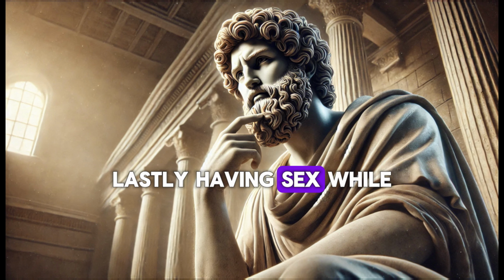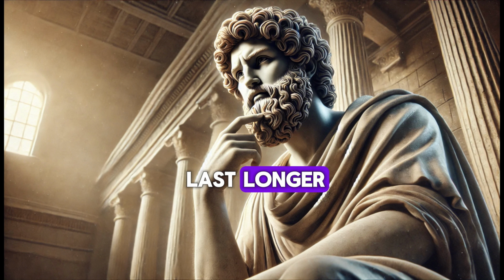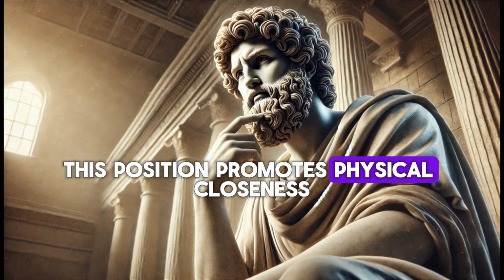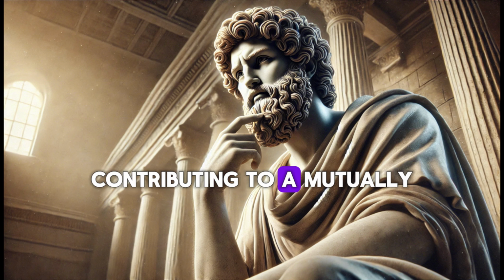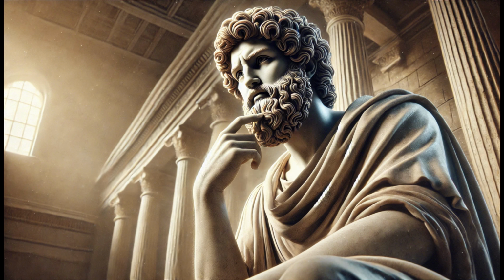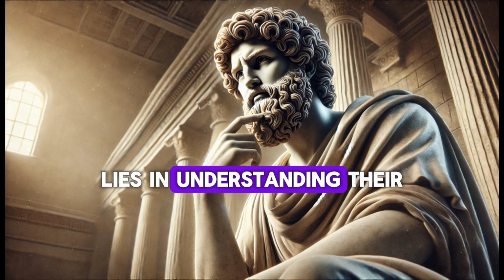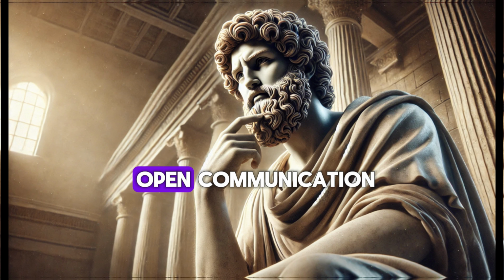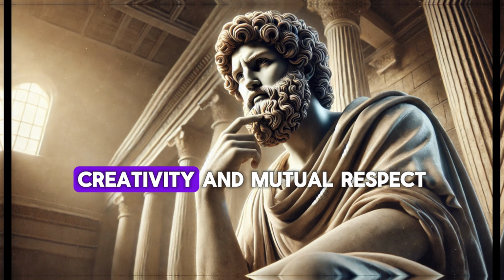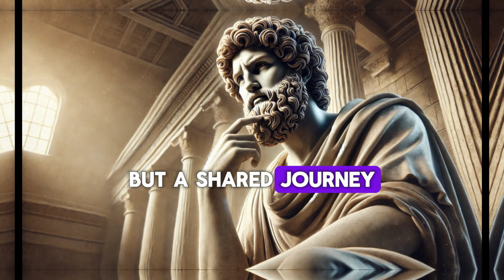Lastly, having sex while standing can offer benefits, including helping the man last longer and making it easier for the woman to reach climax. This position promotes physical closeness while providing new angles for stimulation, contributing to a mutually enjoyable experience. Ultimately, achieving a deeper connection with your partner lies in understanding their unique preferences, needs, and boundaries. Through open communication, creativity, and mutual respect, intimacy becomes not just an act but a shared journey of pleasure and trust.